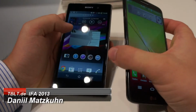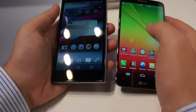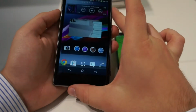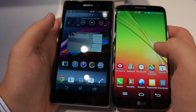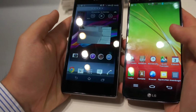Brand new and available in Germany from €499. So let's have a quick look. We've got a 5-inch display, full HD panel with triluminous technology on the Xperia Z1, and a 5.2-inch display on the LG G2, also full HD resolution.